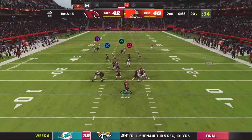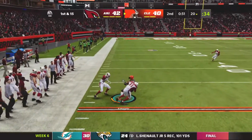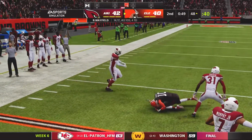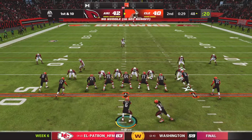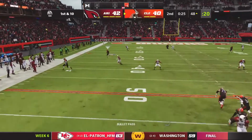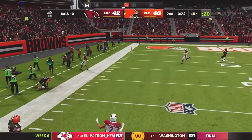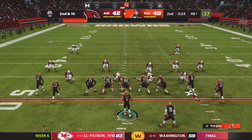Throwing, Mayfield. Looking left side, and he's got a man. That's Schwartz. And he'll be taken down, but not before they work it across midfield. Mayfield now looking to throw on first down. And the throw left sideline here is caught, but they'll rule it incomplete. Couldn't keep his feet in.